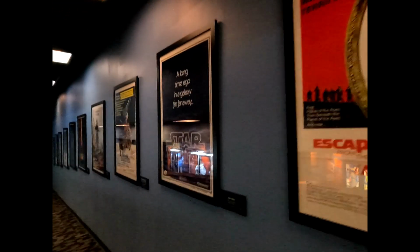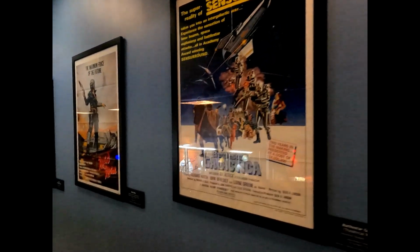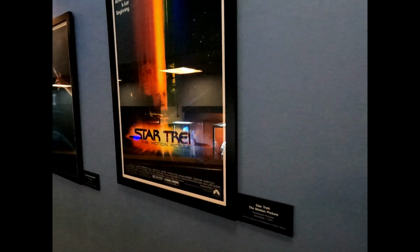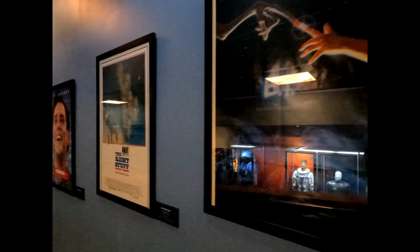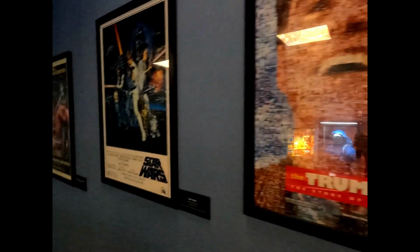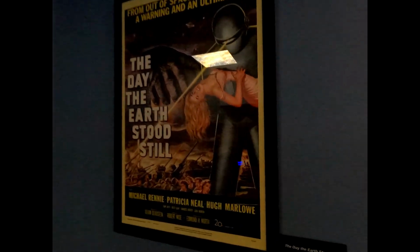And they have a display of movie posters and some science fiction books down in this corridor. Did our imagination inspire space exploration, or did space exploration inspire our imagination? What is your favorite sci-fi or futuristic movie? Mine is coming up here in the last poster. The Day the Earth Stood Still from 1951 with Michael Rennie as Klaatu and Lock Martin as Gort. The absolute best ever.